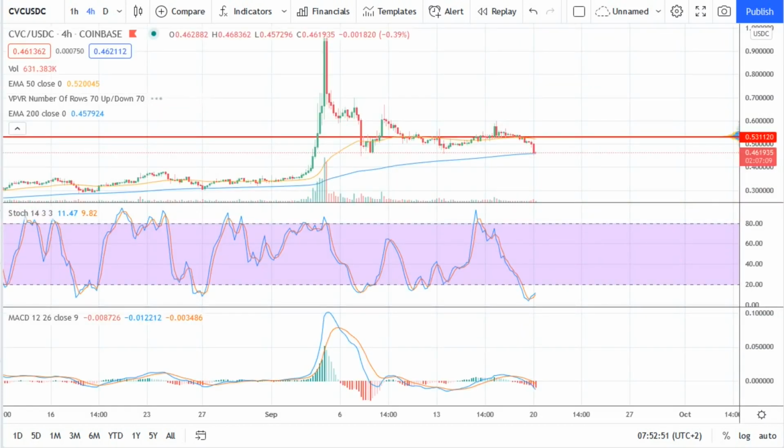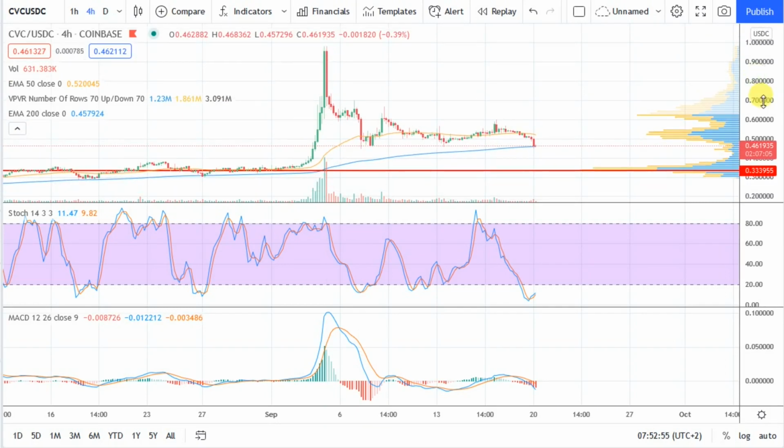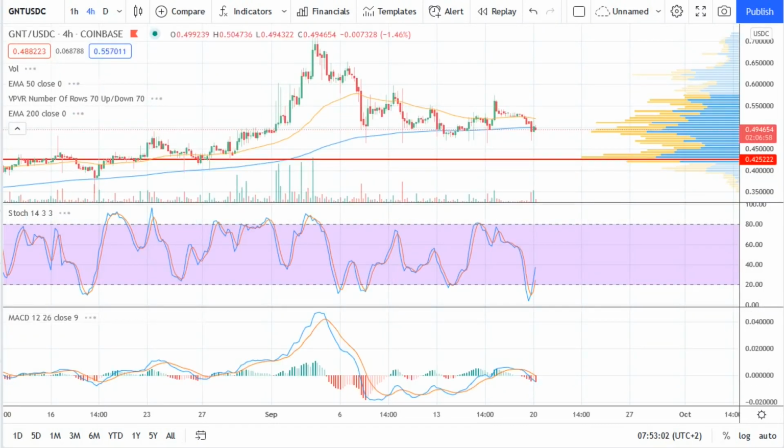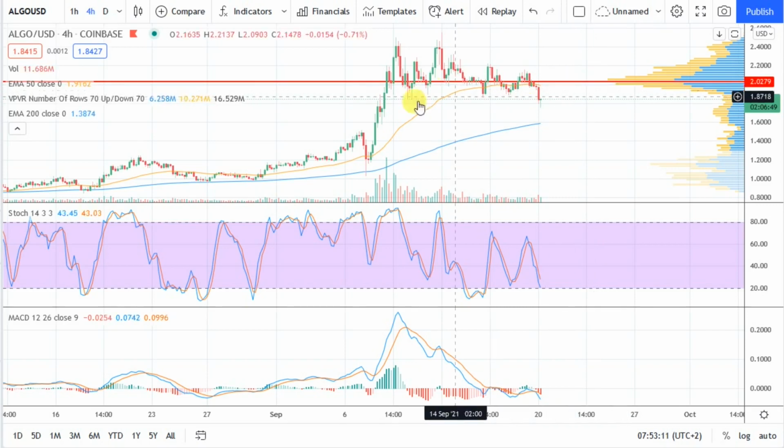Let's look at Civic. Civic has that same drop after making this outstanding breakout move that took us all the way up to nearly $1, and we're back down to 46 cents. GNT at 49 cents. It had that dip, but it's trying to fight its way back up to the 200 EMA. All right, Algorand took the same dip, coming off of this spike, running up to $2 and breaking the $2 mark.